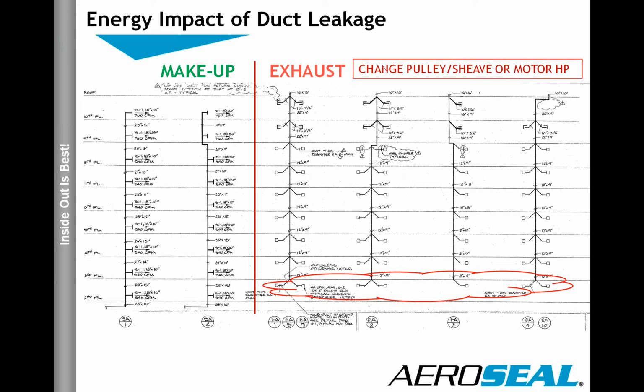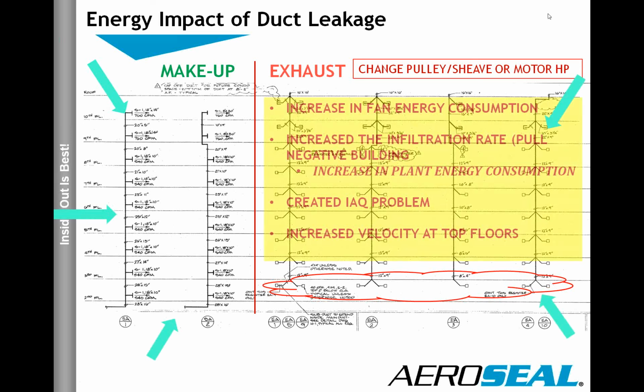So the TAB company goes up in there, and the first thing that they do is they'll change pulleys and sheaves to try to reach that CFM. Most noteworthy, the worst case scenario is they'll change the motor. And I know of many projects out there right now that are changing to a higher horsepower. Now then, we all understand the fan loss, and we understand that the energy consumption is the cube of the fan flow. All right? When we did this, we started pulling the building into a slight negative.